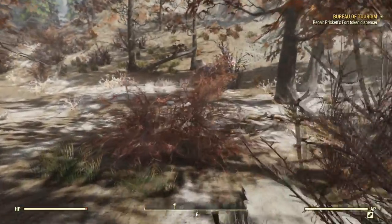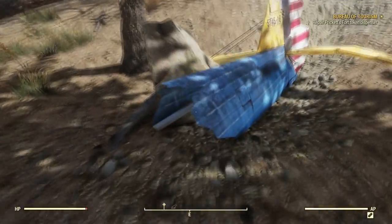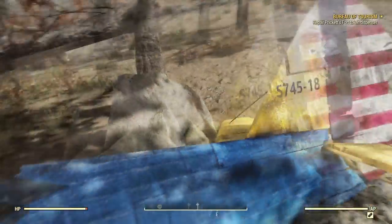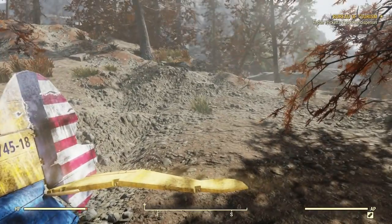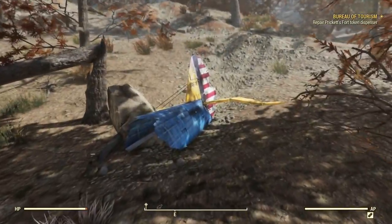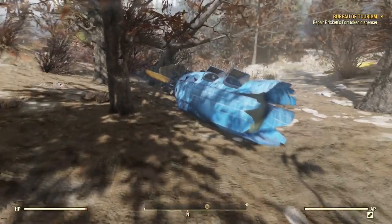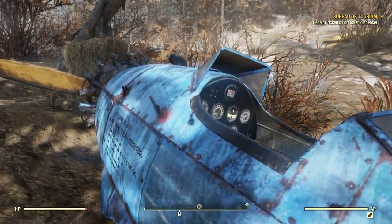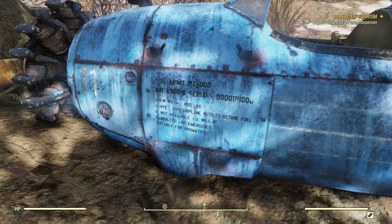Oh, look at this. Here's what looks like the tail of a plane. This looks like the plane that you see when the game loads. Those of you who have the game, there's a scene outside a building, and there's a very patriotic plane parked outside the building, and that's what this looks like here, except this one is split in two. U.S. Army Air Corps. Okay.